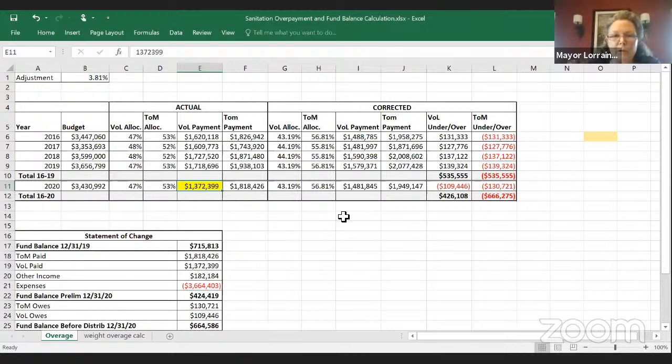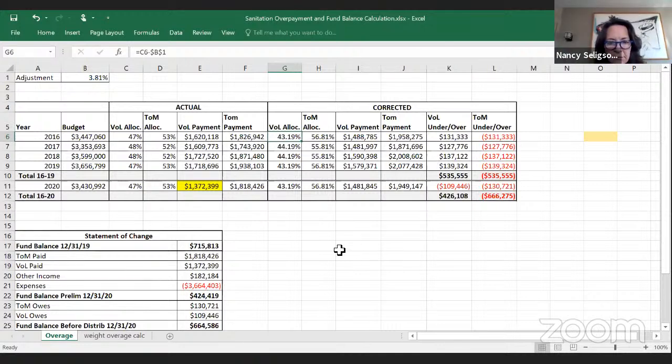Over on the right-hand side is what I would call the corrected side. So if we took whatever the allocation was thought to have been that year, and we subtract from it the 3.81%, this is what the allocation should have been had we actually done this correctly and given the village the trash collected within its boundaries and the town the trash collected within its boundaries. Then these are the payments that should have been made by each of us. Why is there a different allocation?